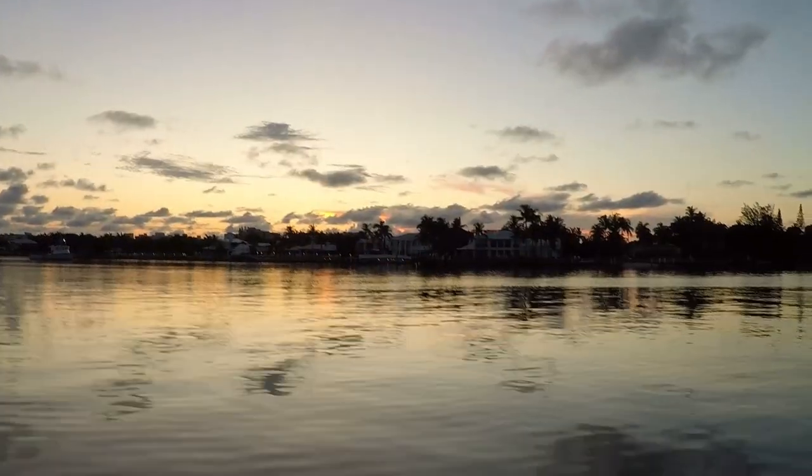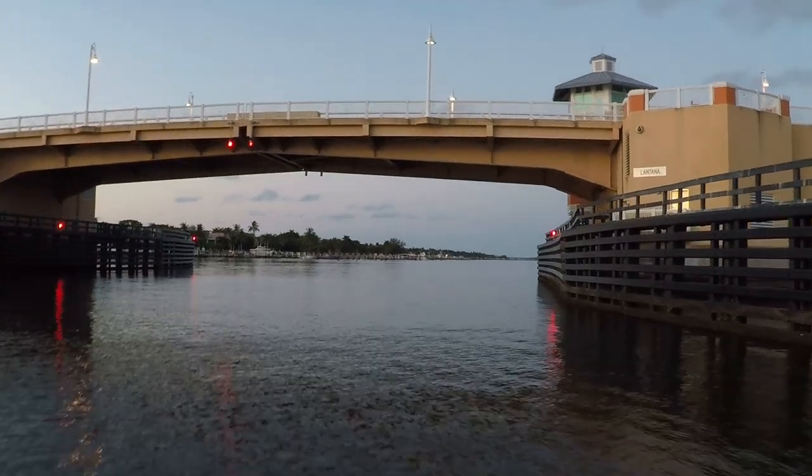All right, folks, it's another beautiful South Florida fishing morning. We're rigging up and getting ready to head offshore. We're gonna do some trolling. We are on Paul's boat. We're heading towards Boynton Inlet. We're gonna head out offshore in search of mahi-mahi.